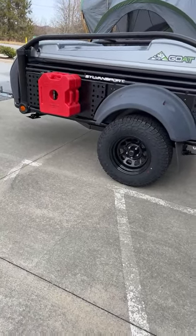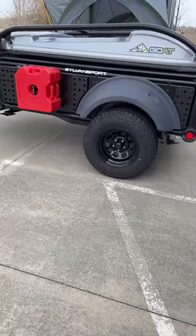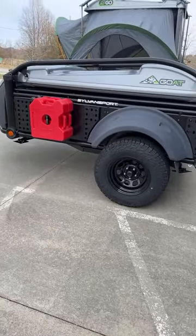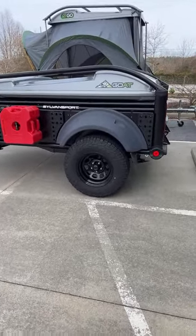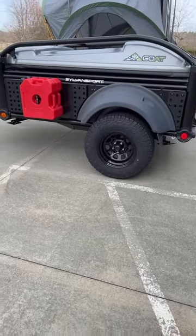We do have a couple accessory packages, much like our Go Camper. So we will have a goat big and a goat all out. And those are all accessory packages. So the base goat will stay the same. The main difference is going to be what actually comes with it, so what accessories come with it.